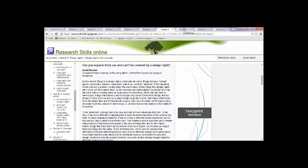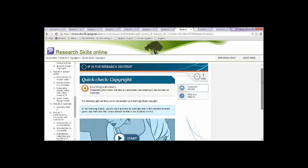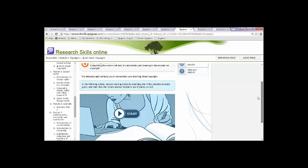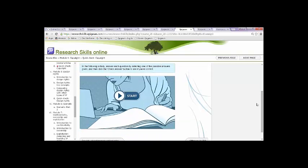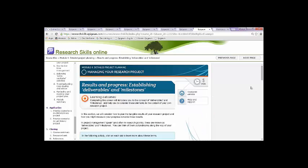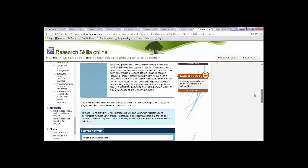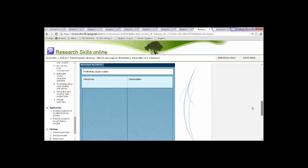We provide lots of opportunities for participants to test, consolidate, and apply their learning, again using our interactive activities. Most of the units in a course finish with a quick check exercise. This screen on the Intellectual Property course demonstrates a multiple choice activity. Participants select what they think is the correct answer option and receive feedback explaining why that answer is or isn't correct. In this example from Managing Your Research Project, participants can check their understanding of two key terms by classifying a series of examples according to whether they are milestones or deliverables.